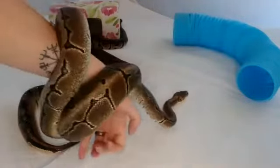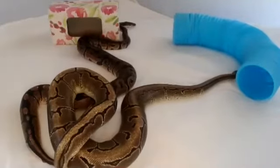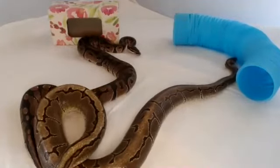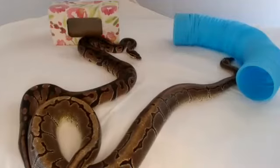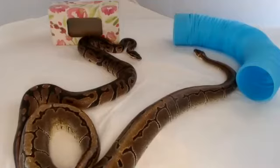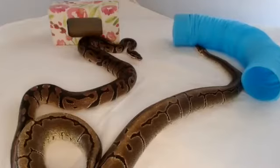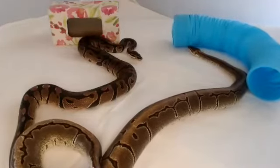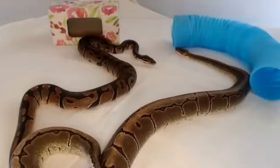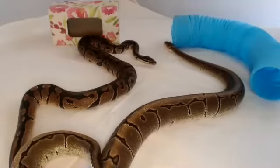So these guys are originally from Africa. They're actually from the Savannah Desert. A lot of people think that they live in the jungle, but they are actually from the desert, or sometimes they go along the forest edges. They do climb trees, but it's not as common as you would think. Other snakes enjoy climbing trees. These guys, not so much, but they do enjoy getting some height sometimes.